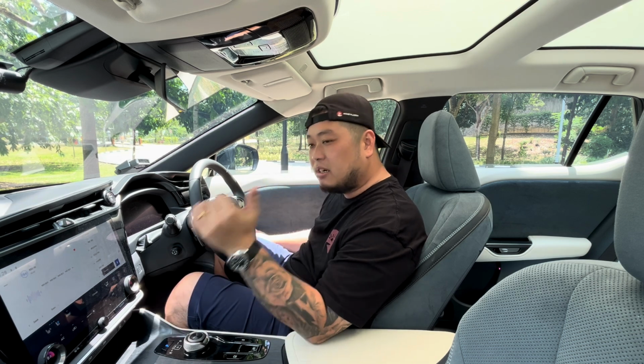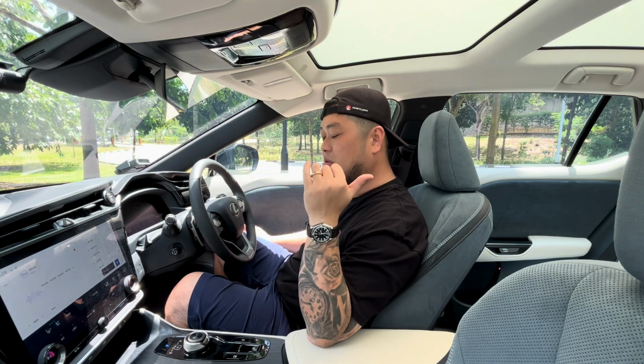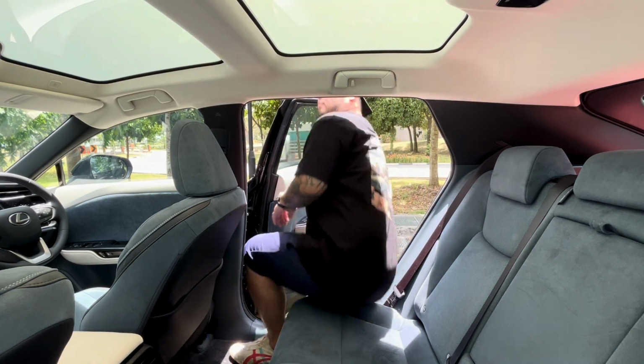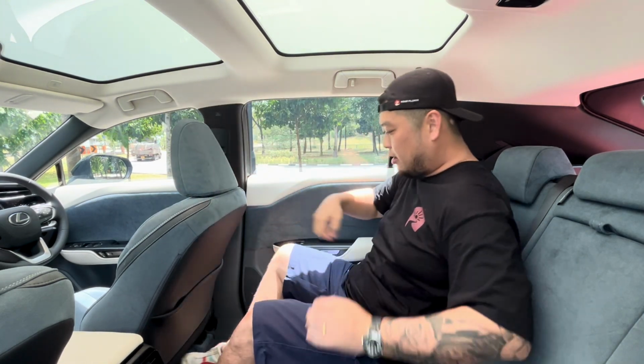Check out what the rear of the car is like, because the RZ is, after all, a 4-door SUV. So I think it will be of interest to a lot of families out there. So let's go take a look. Alright guys, so jumping into the back of the Lexus RZ.